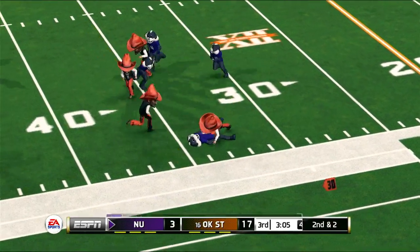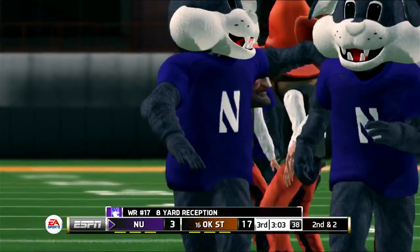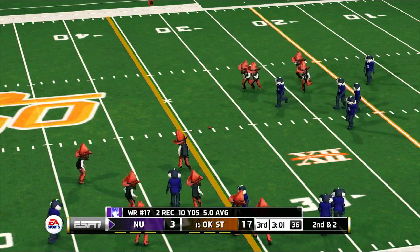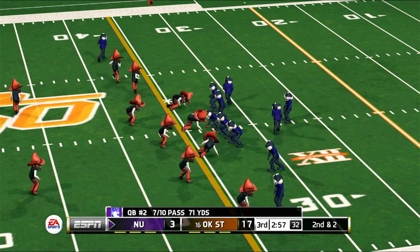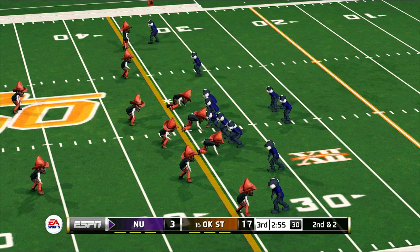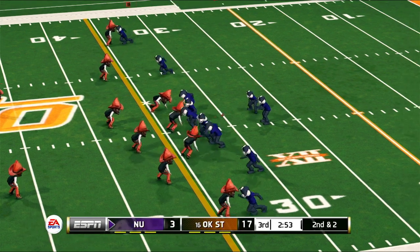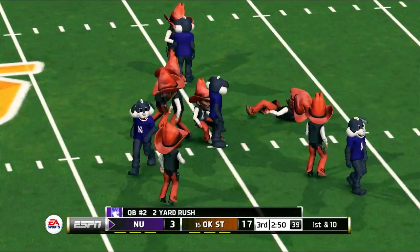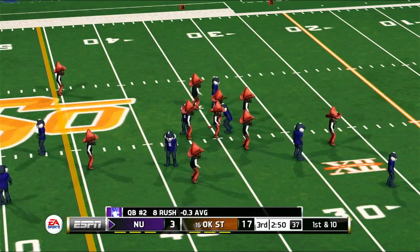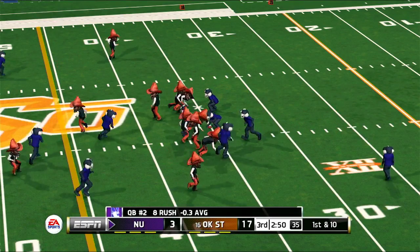Complete. He's got room. Tackle around the 33-yard line. Gain of 8 on the play. That makes it 2nd and 2. He makes it to the 35-yard line. Gain of 2 yards. First down.